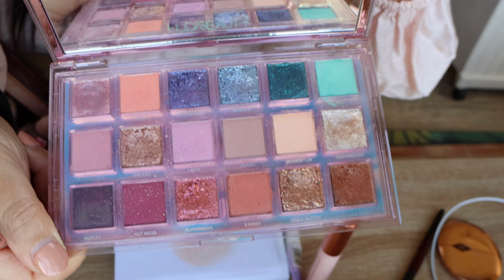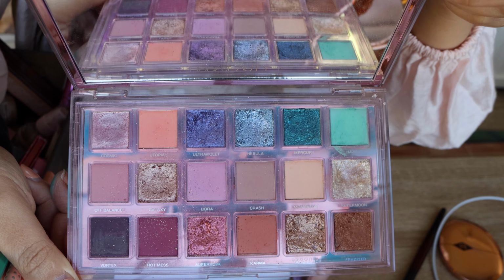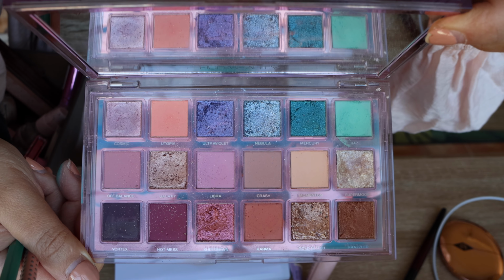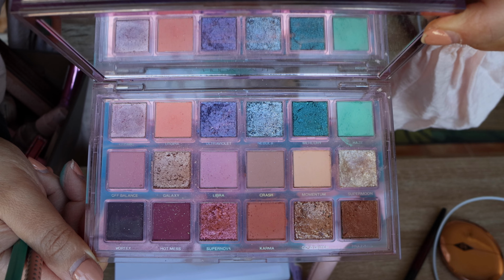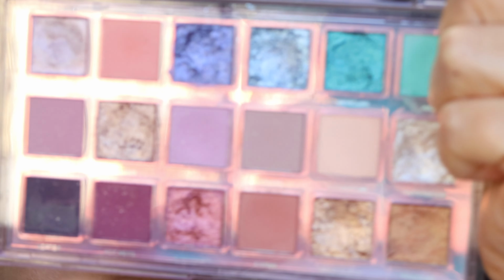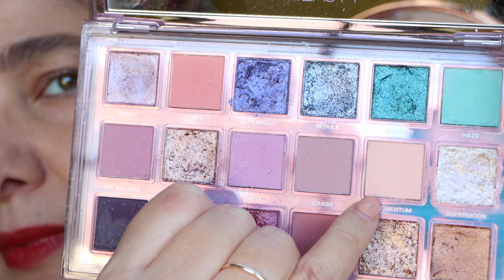Okay, so my face is already primed. Well, when I say primed, I've got some foundation and concealer on. I'm going to prime my eyes now with the Essence Prime Waterproof Primer. I have done my eyebrows, and let's get into putting on these gorgeous eyeshadows. I'm going to be using this turquoise and that pale pink. The turquoise shade is called Haze, and that pale pinky color is called Momentum.